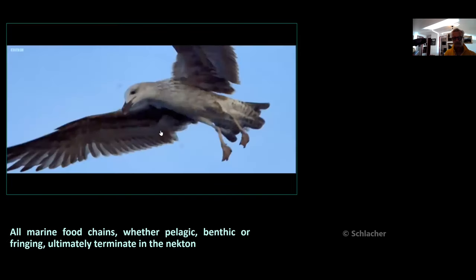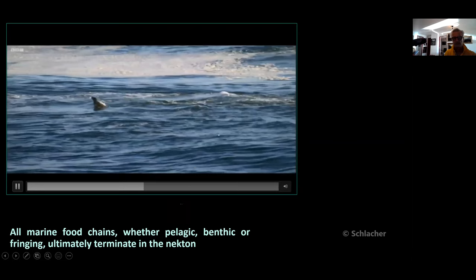after the kill means a feast. But the shark has to catch dinner first.